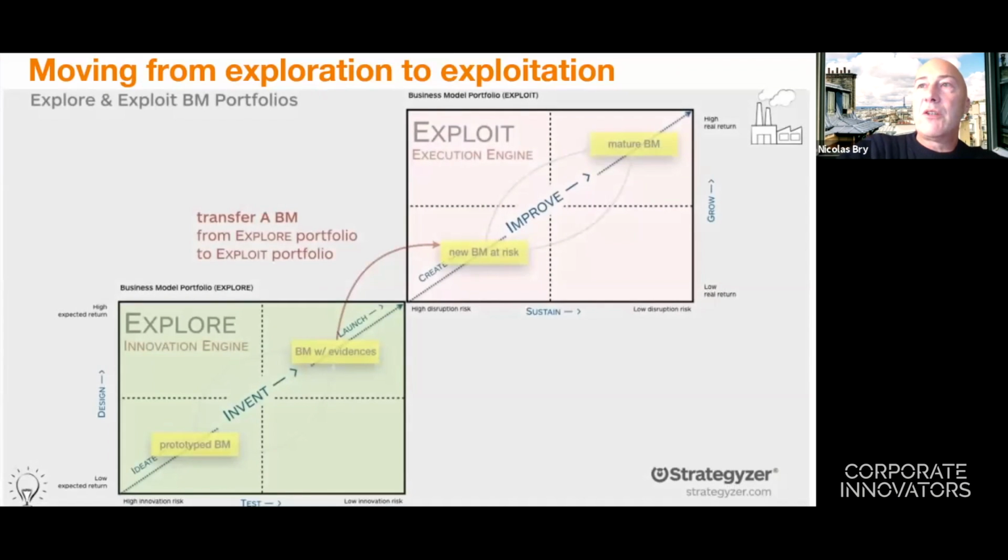So the challenge that we had to face in Africa with the 20 countries to develop this local innovation was to move from what they call at Strategizer the exploration part, where you validate your concept and the business model, you collect evidence of your business model, proofs, to the exploitation part, where the new business model moves to the existing engine, the execution engine, and will be distributed, commercialized, will be scaled by the entity.